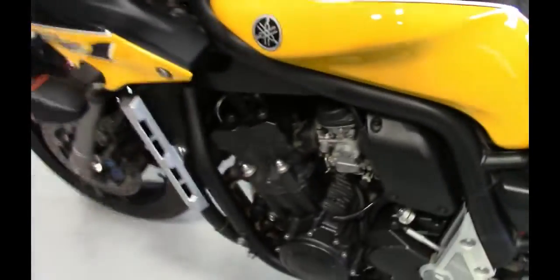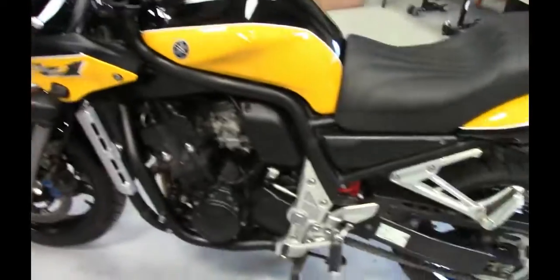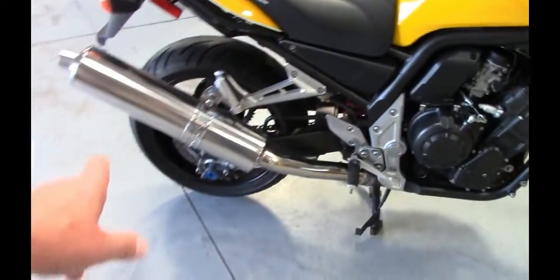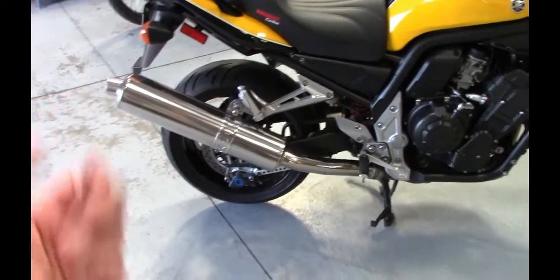Nice. These motors are great engines. The early R1 motor. I like the carbureted bike better than the fuel-injected bike. I just like how it sits, how it feels. Fuel injection's great when you let it sit around. They won't get clogged up or anything like that, of course. But anyway, it cleaned up really nice. So what I'm going to do now is I have just a couple slip-ons left in stock, my own.